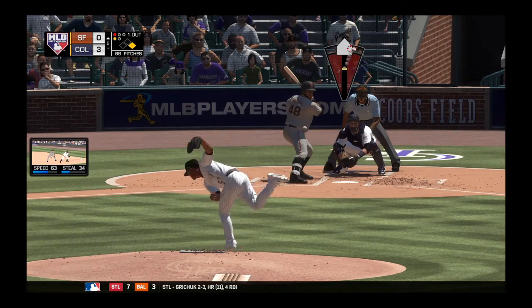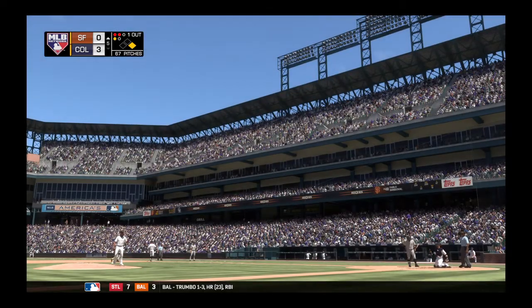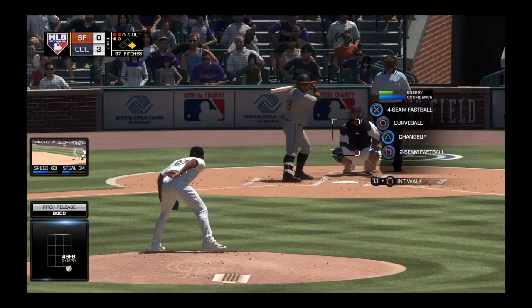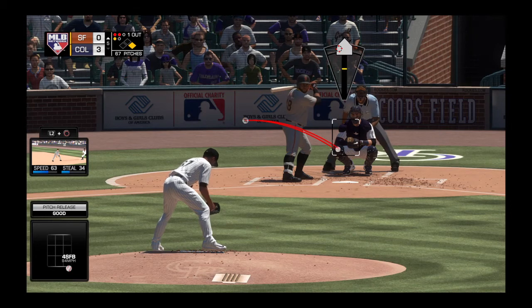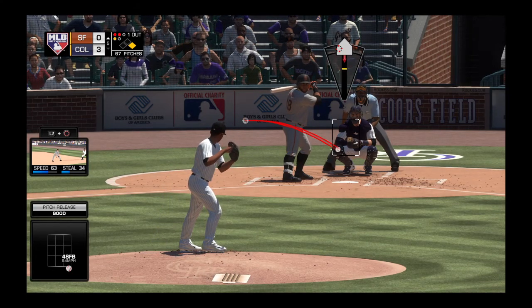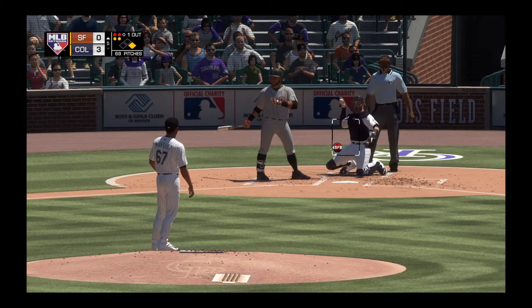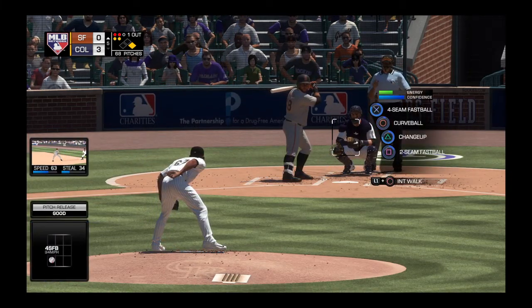He's set. Here comes the 1-1. Down low, two balls and a strike. Here it is, and a half swing here, but this is in there for a called strike 2.